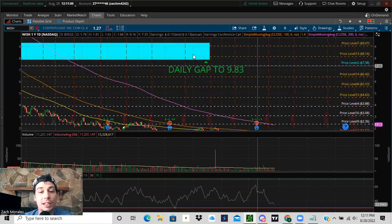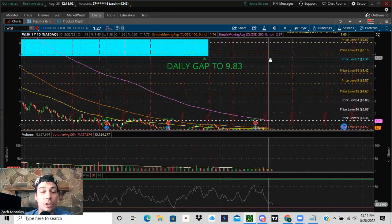If these gaps fill 90 to 95% of the time, the first question you have to ask is when, not so much if, because they fill over 90% of the time. So the main question is when? Well, that's going to fill in a bullish market cycle.